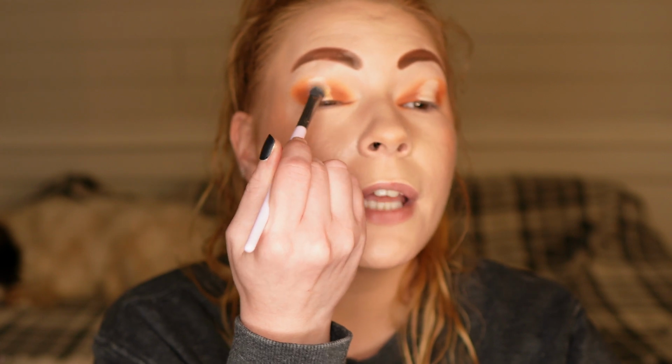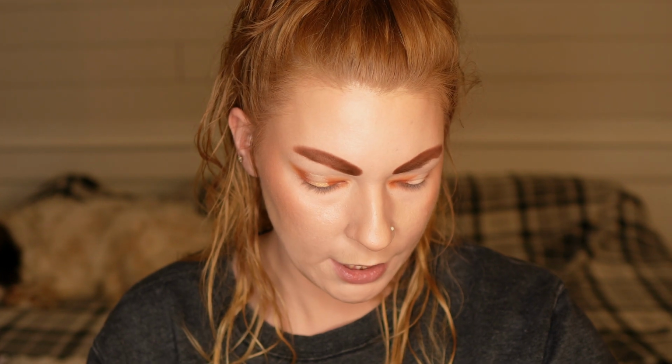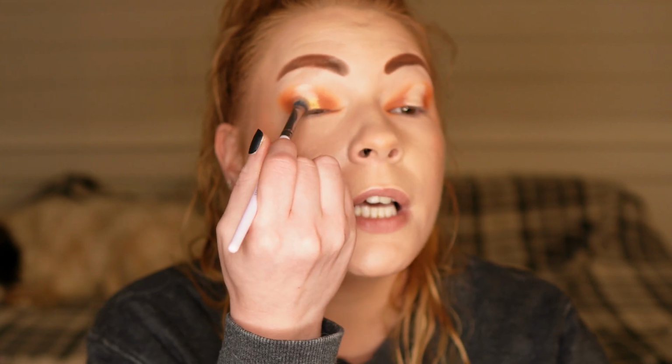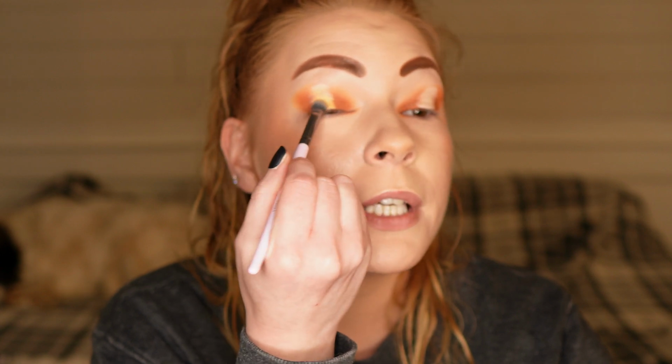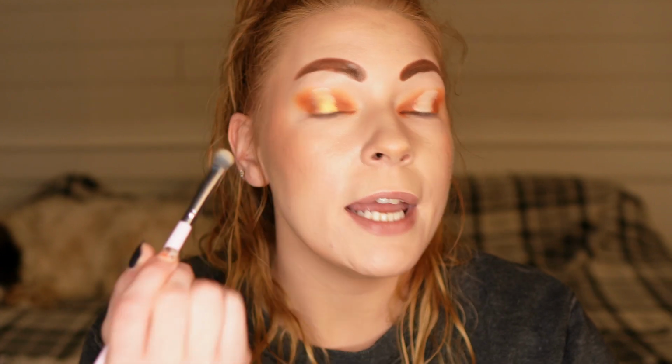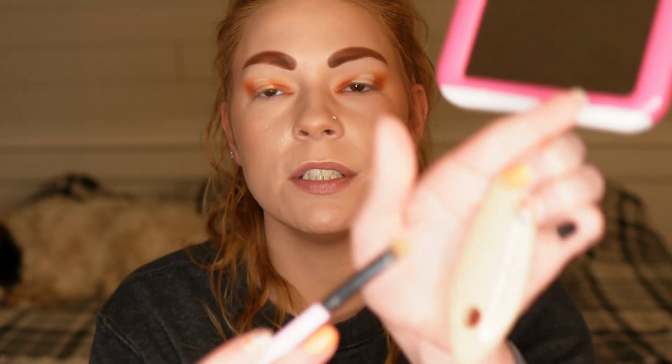Alright, so the other thing that I have found with the Nomad shimmers is that instead of using a very dense kind of brush, like what you would normally use to apply shimmer shades, or what I guess most of us would think to use to apply shimmer shades, I like to go in with a fluffy brush. Now you are going to get a bit of fallout doing it this way, but I just use a duo fiber brush to wipe that away. You can see it's just a small one, but it is on the more fluffy side. This is from BH Cosmetics, part of their Miss Bella set. Hopefully I didn't blind you guys with the mirror.